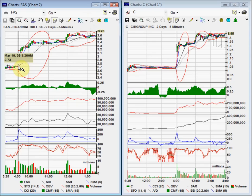FAS closed at 270 on Monday, and then on Tuesday he opened up at 316. So that was a 46-cent jump on good news for the financial sector, since FAS is the three times ETF for the financial and the banking sector. There was some really good news that came out Monday night and early Tuesday before the opening bell.